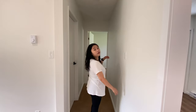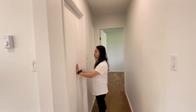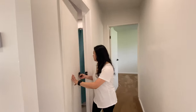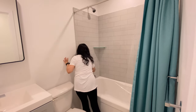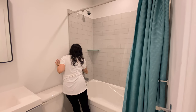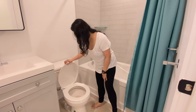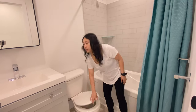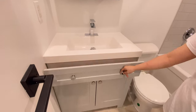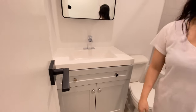So this is the hallway. Light is working. And this is the bathroom. Let's see. Looks good. Free shower curtain. Water working. Let's see the flush. Good. Yep. Looks good. The bathroom is okay.